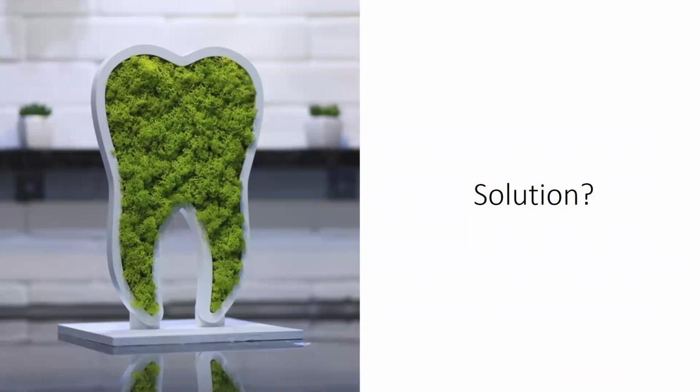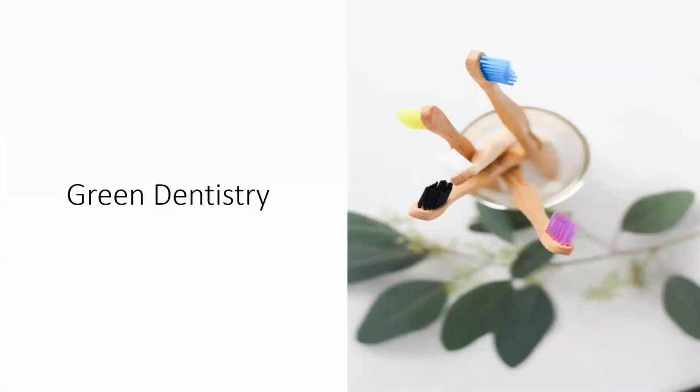So, what is the solution available in our hands? The answer is that green dentistry, or eco-friendly dentistry, is the solution. But what does that mean? Green dentistry is a high-tech approach that reduces the environmental impact of dental practices and delivers dental treatment using technologies, procedures, and materials that promote environmental and planetary health.